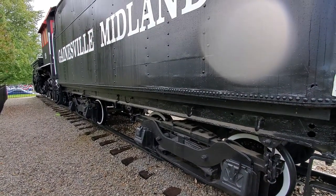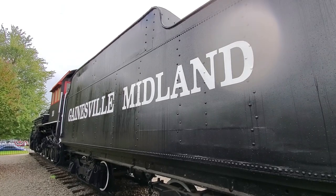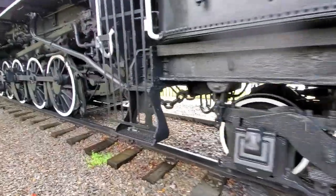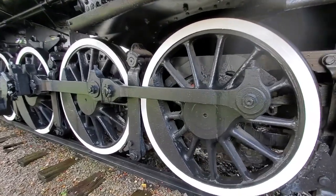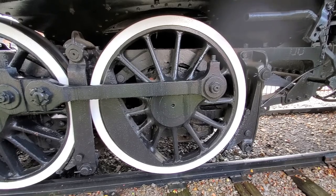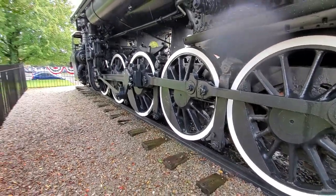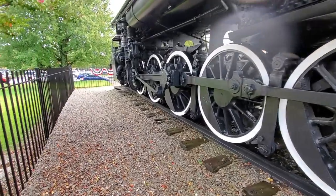So here we have a steam engine, Gainesville Midland. We are in Gainesville, Georgia. And down here, wheel level. Wow. Those wheels are tall. I wish I could get right next to those and show you, but I don't have any equipment with me right now to do that.